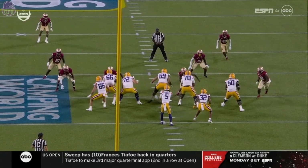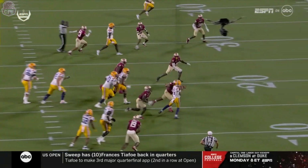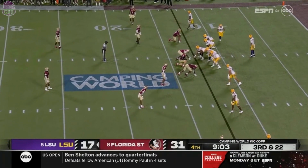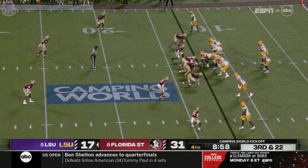Number 10 in the middle. Watch him move and flush Jayden Daniels. This whole game is about trying to keep Daniels in the pocket. 3rd and 22. A whole new bunch of Seminoles came on. It was like a hockey line change for this pass rush down.